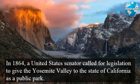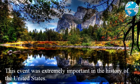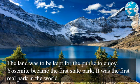In 1864, a United States senator called for legislation to give the Yosemite Valley to the state of California as a public park. The legislation said the valley should be preserved and protected. President Abraham Lincoln signed the bill after Congress approved it. This event was extremely important in the history of the United States. It was the first time that a government had approved a law to preserve and protect land because of its great beauty. The land was to be kept for the public to enjoy.